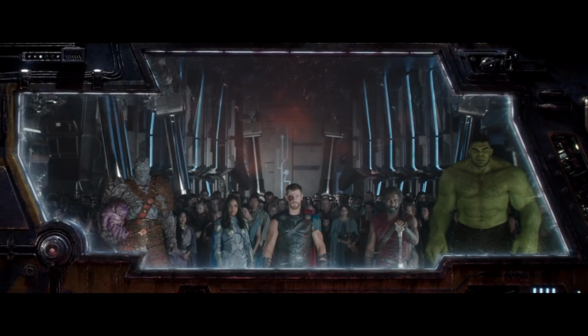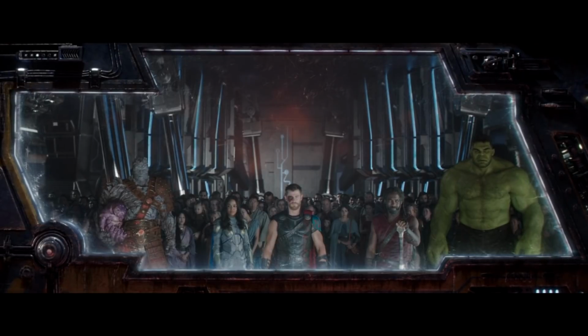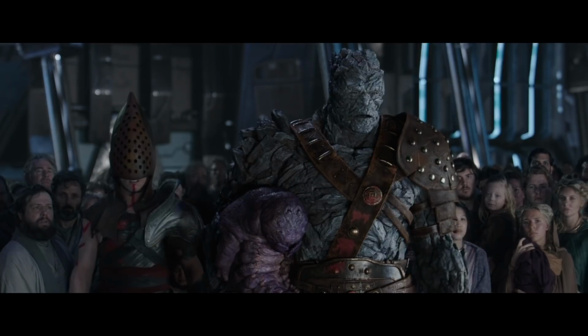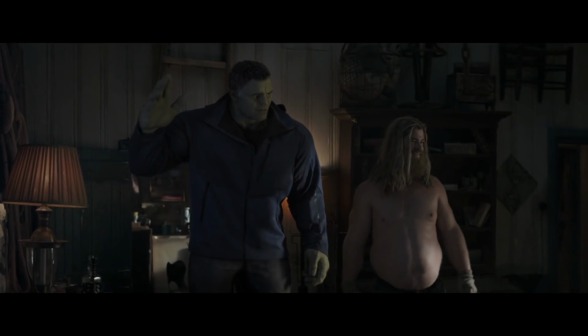The impressive thing about the scene is how seamlessly it's woven into the greater story, casually introducing two lighthearted characters who end up having a massive impact on Thor's destiny.